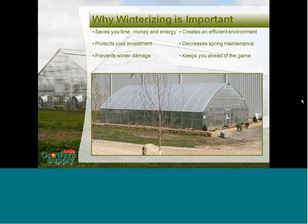Why is winterizing important? Well, it's a great time to evaluate all aspects of your greenhouse. Obviously, once you've slowed down from the spring, summer, and hopefully busy fall, you have a chance to regroup, think about your year, and plan for your next year so that you'll be ready to go from the winter and jump into the spring. It also gives you a jump on making any repairs necessary, or it's a good time to think about what you might have to increase or decrease based on your planting and or size-wise.